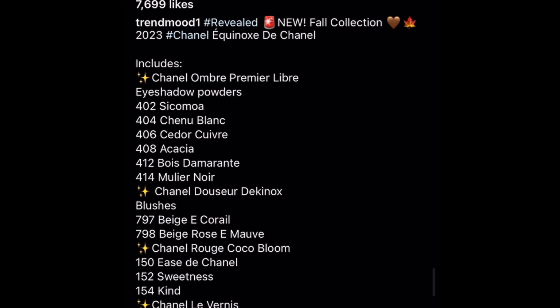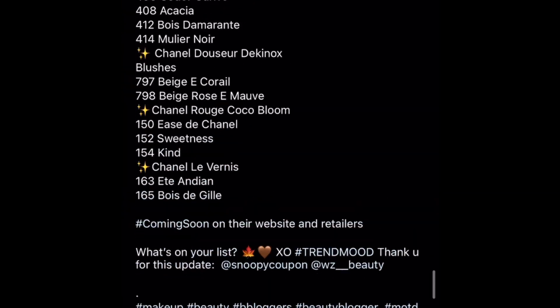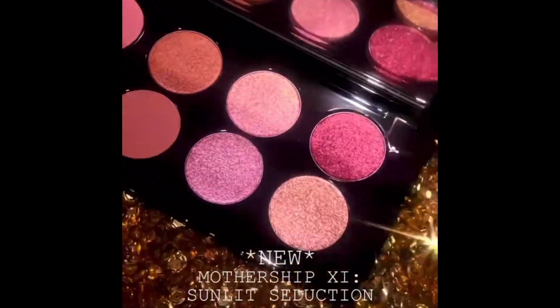So wait, if this is the fall collection, does that mean the eyeshadows we just looked at were the Christmas collection? Because now I'm confused. I don't know. But next, let's get to Mother Honey, because she went all out with her video as usual, showing us all these same 20 shades of pink that we were supposed to be excited about.